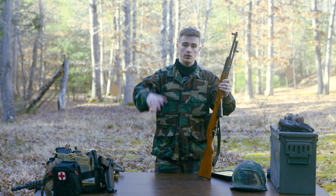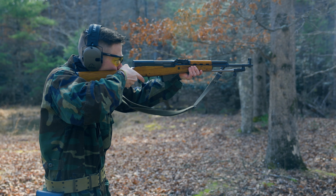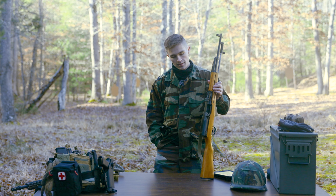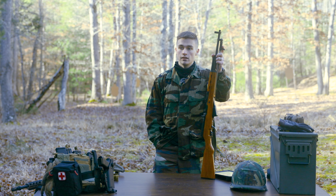I didn't even mention the recoil. It's a little bit more snappy, but it's not bad. It's on par with an AK. There's not much difference in terms of the felt recoil between it and the AK. But that's having it and being able to use it. Young shooters being able to use it, I think, is a great thing.